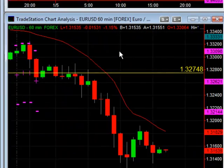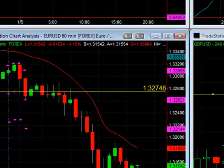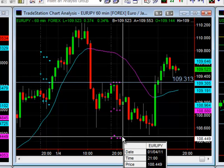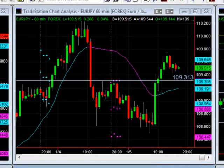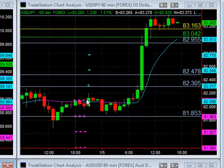You can see that euro dollar last night triggered in, went right on down. The euro yen triggered in, went on down. There's your target right there, and just hit target. So perfect day. The pound just probably got ticked in, so we would have had a loss on that one.